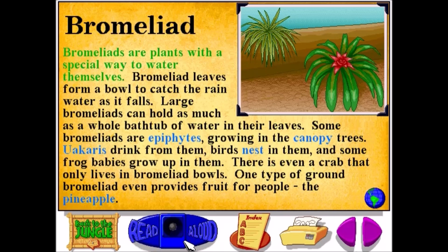Bromeliads are plants with a special way to water themselves. Bromeliad leaves form a bowl to catch the rainwater as it falls. Large bromeliads can hold as much as a whole bathtub of water in their leaves. Some bromeliads are epiphytes, growing in the canopy trees.